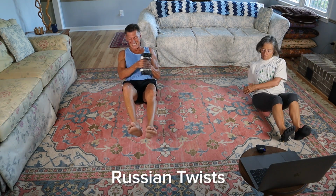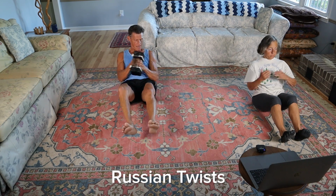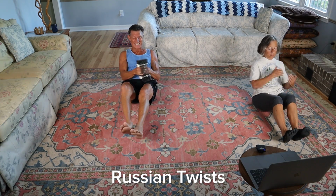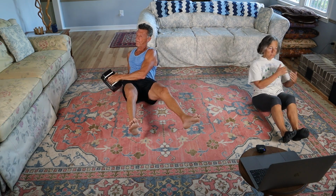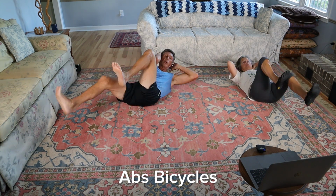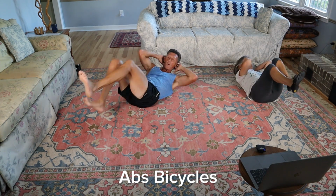Twist, side to side. This is a good rotational movement. Also hits the obliques. I'm doing it with my feet off the ground, but as I get tired, I still want to keep moving so I can put my feet on the ground. You find, we're doing knees to opposite elbow. You find that your hips hurt. That means your hip flexors are doing most of the work, which is not what we want.